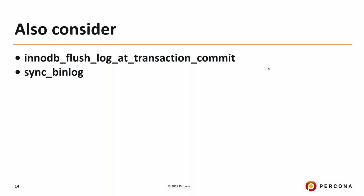Setting it to 0 is kind of unsafe. But you want it to flush every so often. And sync binlog is a similar thing. It will sync the binary log to disk after every write, and that makes sure that every write is recorded in the binary log so that it could be replayed later and replayed to slaves.